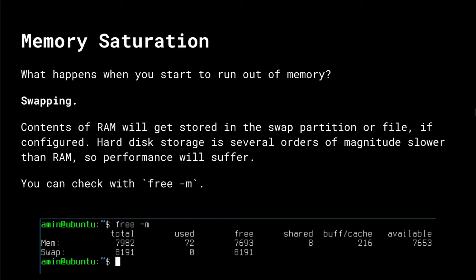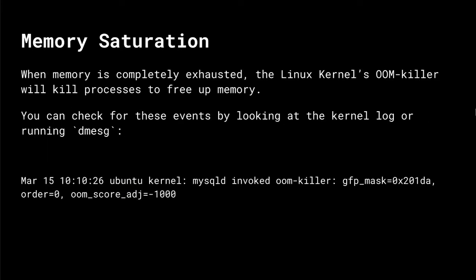The only problem with this is that hard disks are orders of magnitude slower than RAM. So the process of copying stuff back and forth as you continue to eat up all of available memory and the swap, they call that thrashing, it's really bad on performance. And you can check if swap is being used, again, with free -m, that was in the previous example, and you can see right now that I have 8 gigs of swap, but I'm not using any right now, which is a good thing.